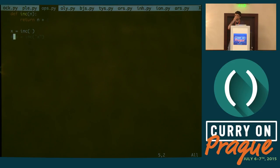How does this work with object hierarchies? So, for example, I will show inheritance a bit later. It's in one of the next examples. Other questions?